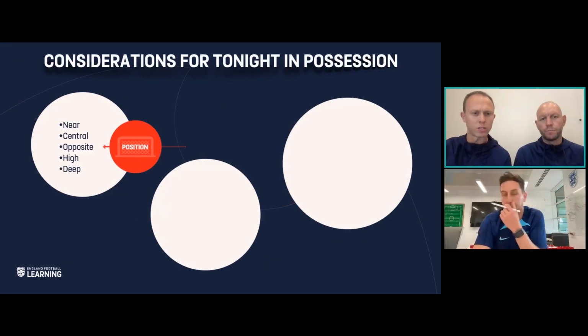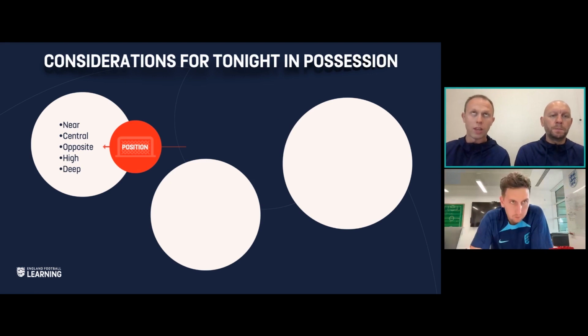If we take position as an example to begin with, try and think about it as your goalkeeper that you might have at your club or your individual goalkeeping scenario. They might support near to the ball, they might be central, they might be opposite, high or deep. Now you'll see a little bit later on, Doyle's going to go through all of it in really good detail.